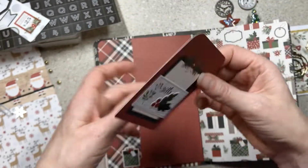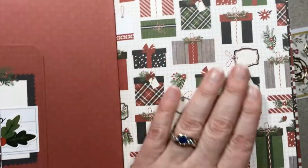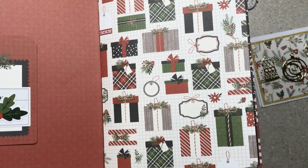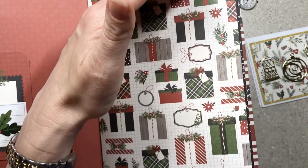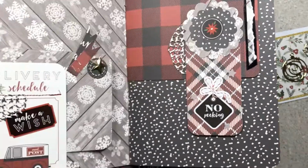And this one's light colored, so you could journal on the back. And I figure on these super busy pages, this would either be a page to collage on, or you could take a solid color cardstock and write on it and mat it.